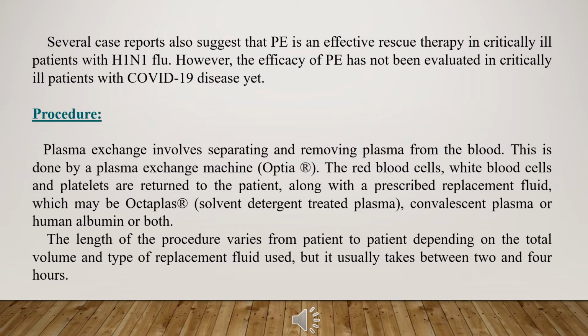The plasma exchange involves separating and removing the plasma from the blood of the patient. And this is done by a plasma exchange machine, which is called the Optia. The red cells, white cells, and the platelets are returned to the patient along with a prescribed replacement fluid, which may be what is called the Octaplas, which is a solvent detergent treated plasma, or the convalescent plasma, or human albumin, or even both. The length of the procedure varies from one patient to another depending on the total volume and type of replacement fluid used, but it usually takes between 2 to 4 hours.